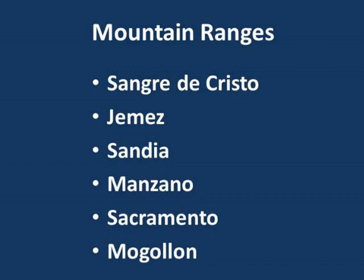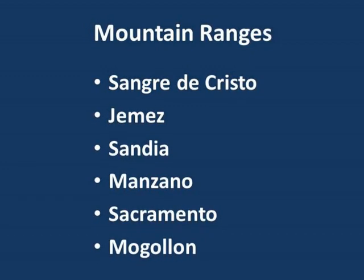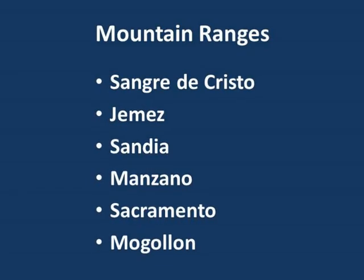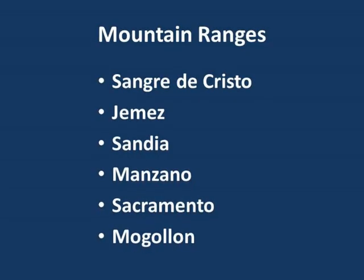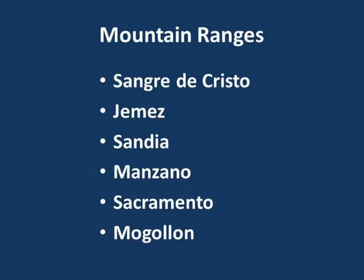Mountain ranges are commonly found in 3 of our geographic regions. Which geographic region has the fewest mountains or mountain ranges? That's right, the Plains region. But relax, you will be learning 6 of the 88 ranges.